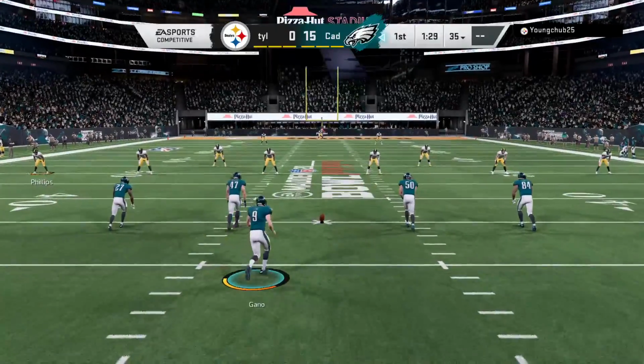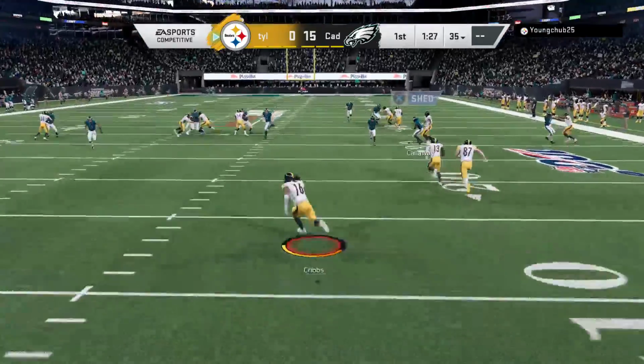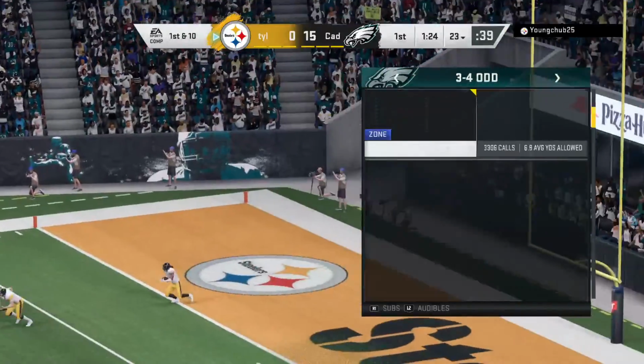Gano now following the touchdown here to kick it away. This is fielded at the goal line. And he'll bring it a few past the 20 to the 23-yard line.